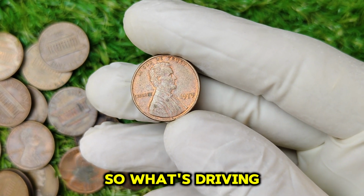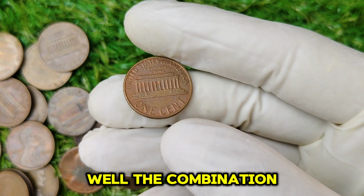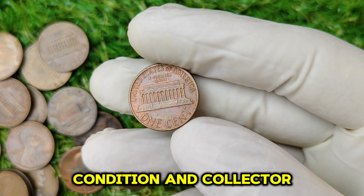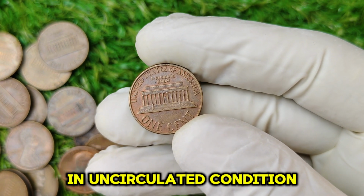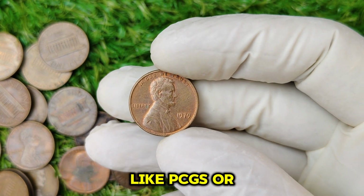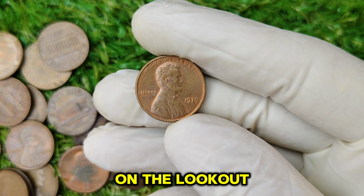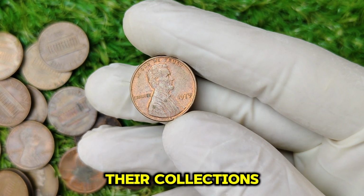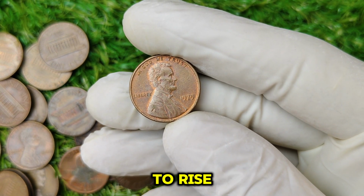So, what's driving the current market value of $79,011? Well, the combination of rarity, condition, and collector demand plays a huge role. High-grade specimens in uncirculated condition, especially those certified by grading services like PCGS or NGC, are incredibly valuable. Collectors are always on the lookout for pristine examples to add to their collections, and as the number of available coins decreases, the value continues to rise.